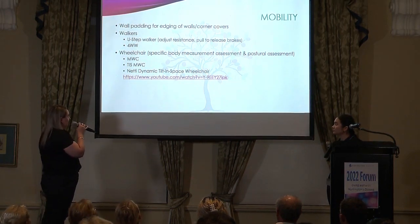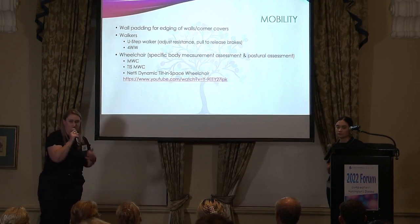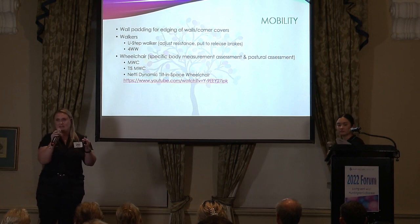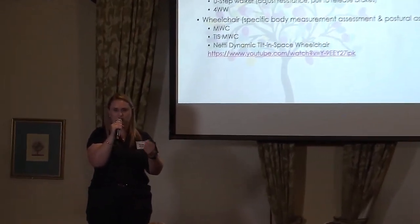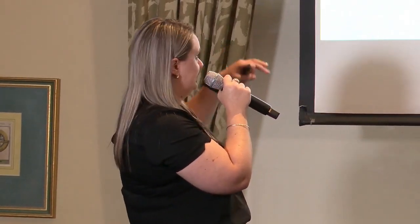So these are just some things that I've found over time. One of the things that as an OT I've found a little bit frustrating is, again, the equipment available doesn't always suit the client, and the client has to fit into that equipment. And as an OT, I don't think that fits very well and doesn't sit well. These are just some of the things that I've found.